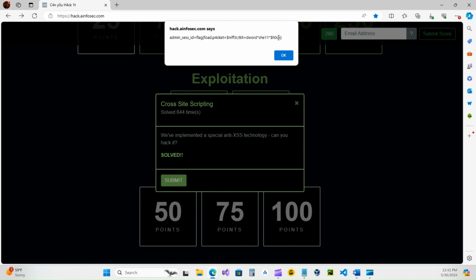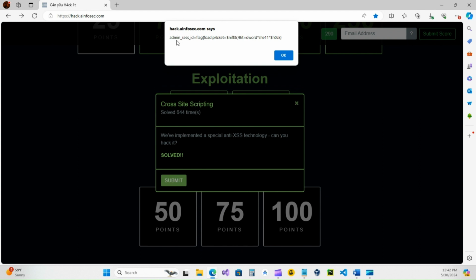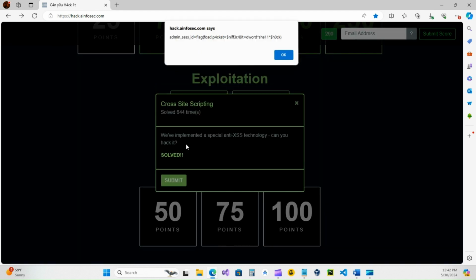Yeah, see, here's the flag still. Admin session ID flag. Blah blah blah. Okay, cool. I guess every time I pop that up, it's gonna say it because it's part of the code now. So what happened in this cross-site scripting one? You're injecting JavaScript into their code through their password and login.